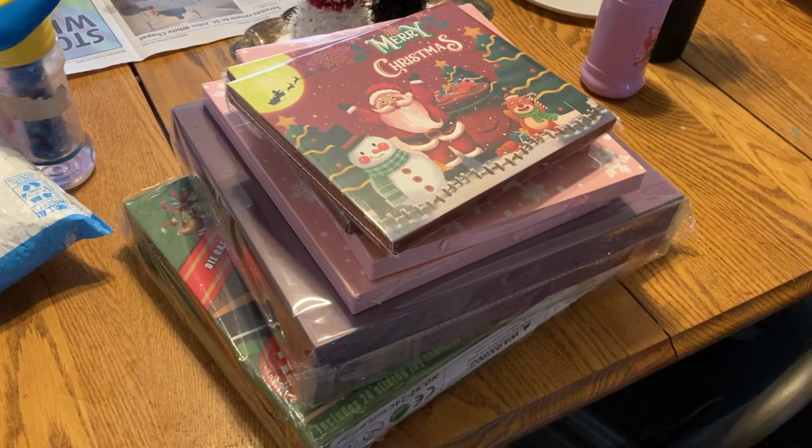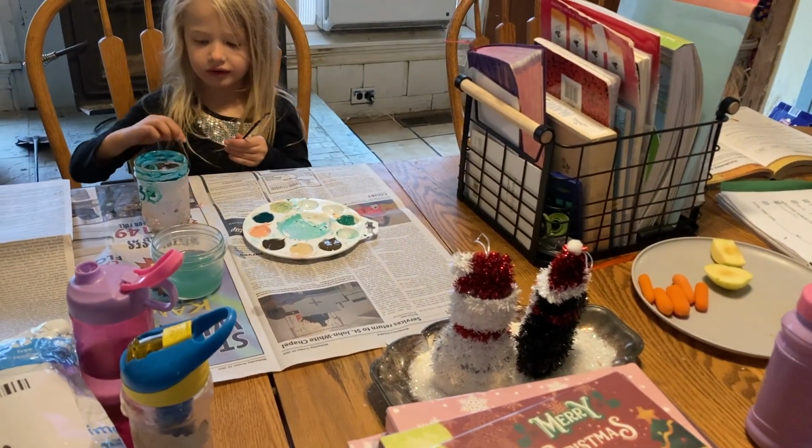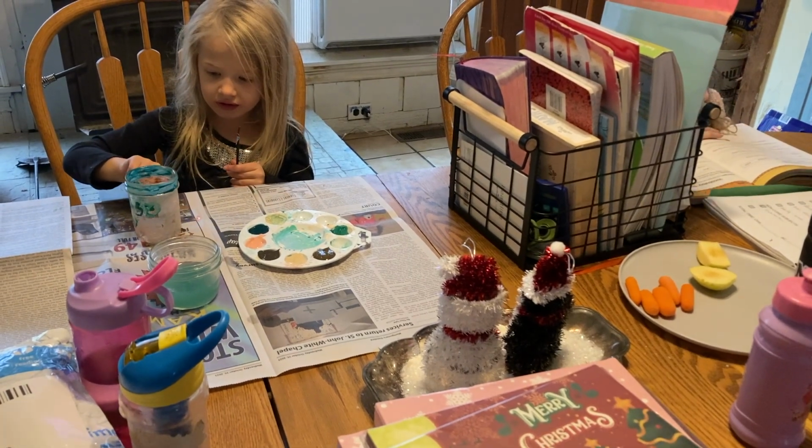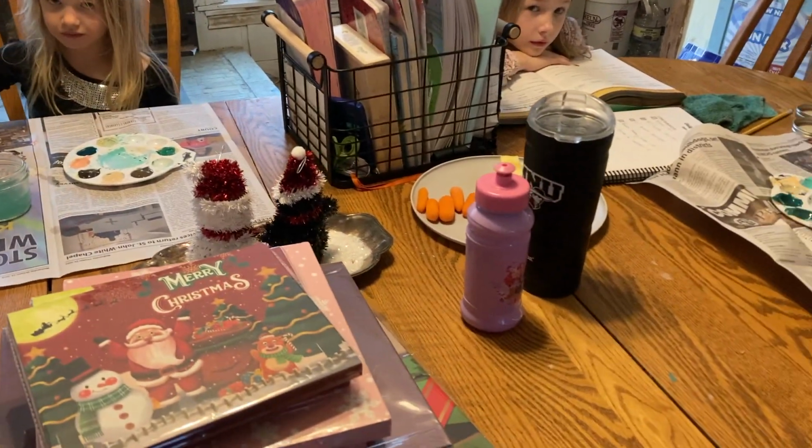Mommy, can you take a picture of mine? Oh, let me see. It's looking really good. We're going to let them dry, and then we'll stick candles in them and light them up, okay? Okay, I got a little paint on me. You need help? No. Okay.